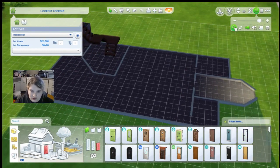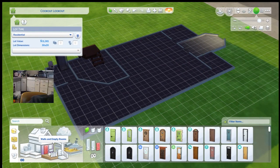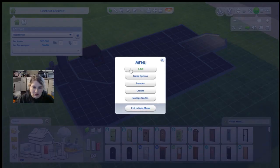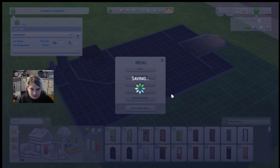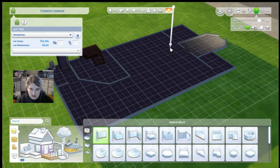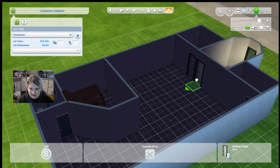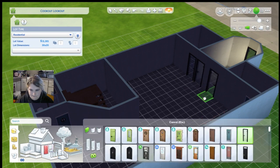With that in mind, now we need to decide what will be the kitchen, living room, and whatnot. Careful, baby boy. Careful. I better save my game before, just in case they knock out my power. They've done it a couple of times. Alright. So I think what we're gonna do is move that door. So I think there's going to be two doors that sit here. There we go.